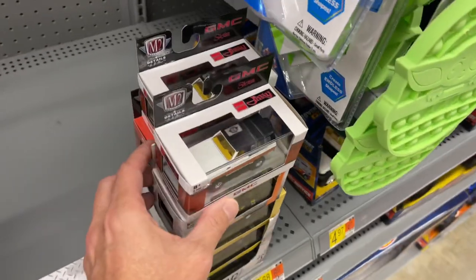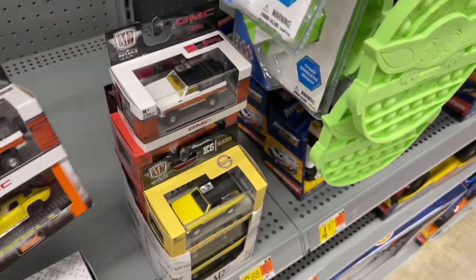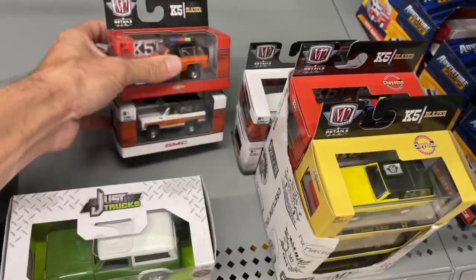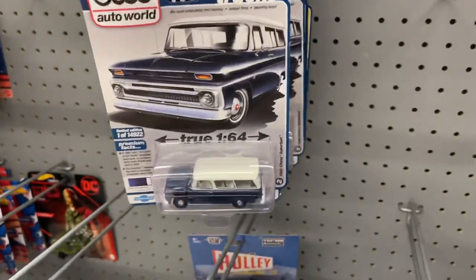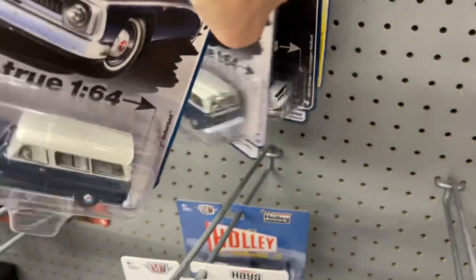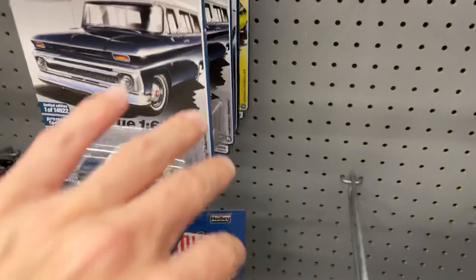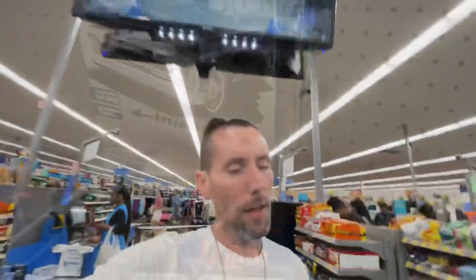Someone asked about these trucks getting the whole set or whatever. Here they are. Wow, a lot of people got Auto Worlds. That's crazy. They're almost all gone. I mean, basically, three left. Those are the same. All right, yeah, nothing's going on here.